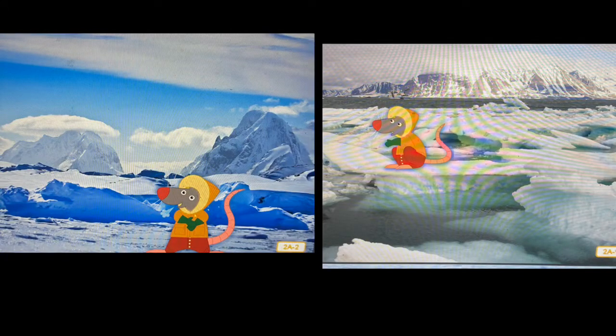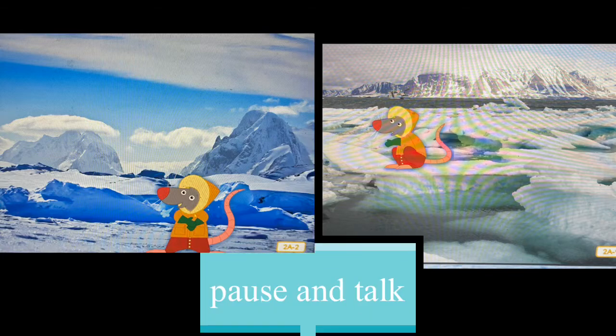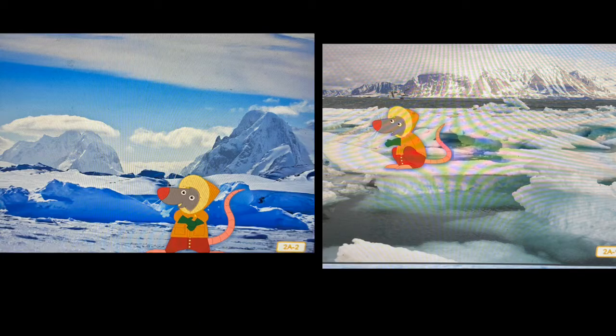So far, you learned about the Arctic tundra and the Arctic Ocean. Today, we will go over some characteristics of the Arctic habitat. First of all, how is the climate? How is the weather like in the Arctic tundra and the Arctic Ocean? Pause and respond. As you can tell from the pictures, the climate in the Arctic tundra and Arctic Ocean, they are both cold and windy.